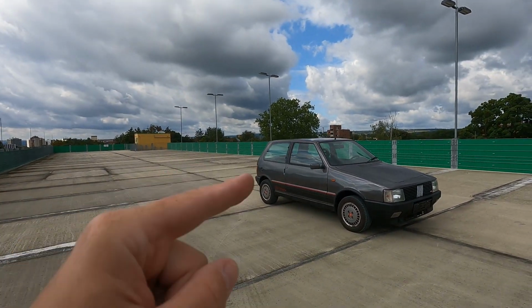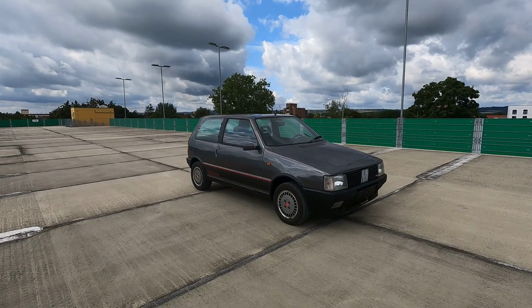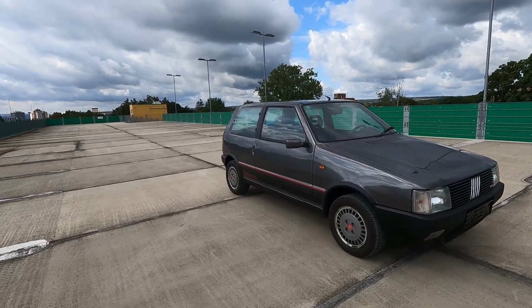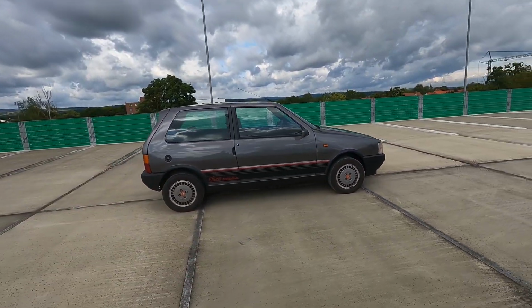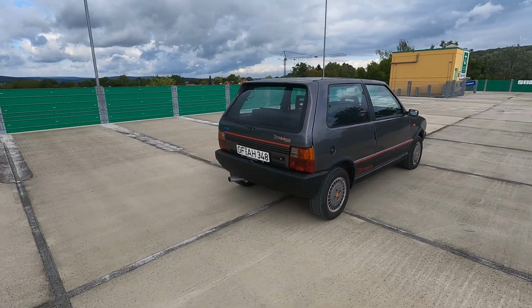1974, the birth of the Volkswagen Golf, and that started a hot hatch craze, and one part of it was, of course, the Fiat Type 146, the Fiat Uno. And you know, it's a rare car today, and I'm very happy to show you this Fiat Uno today.